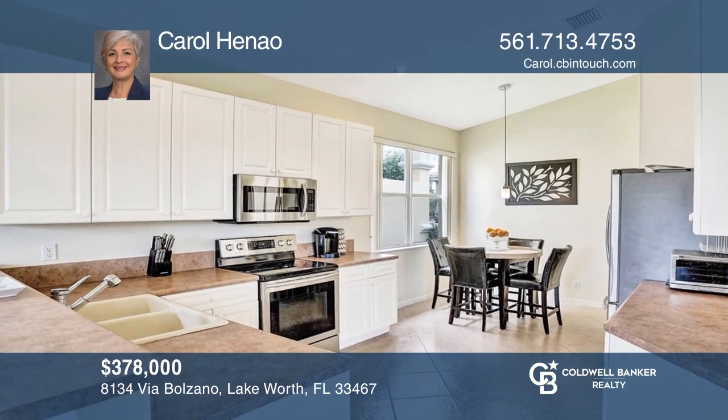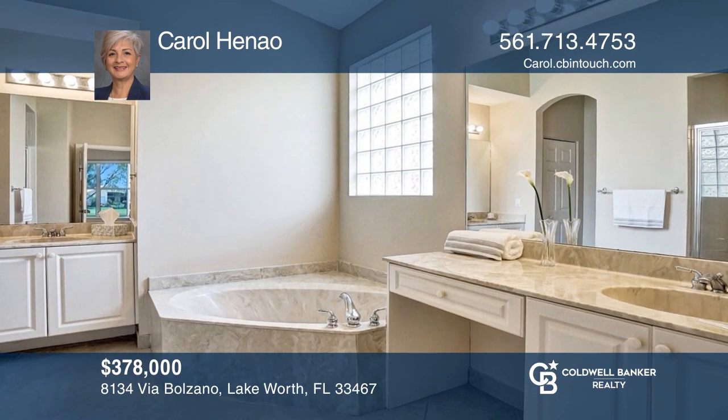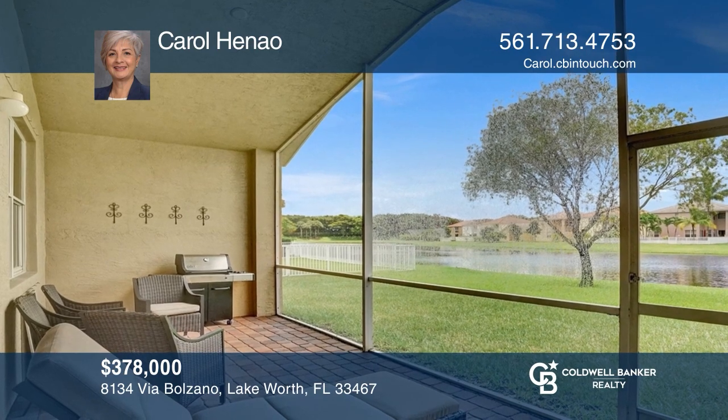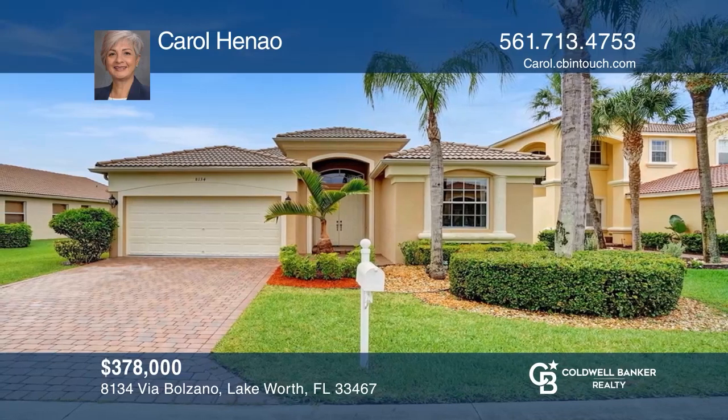The kitchen features newer appliances, and the laundry room offers a smart washer and dryer. Enjoy the outdoors from your covered and screened patio. Live the South Florida lifestyle in Isola Bella. Carol Hennau would love to give you a private tour.